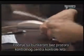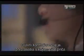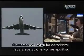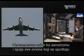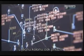Now, a relay race of command springs into operation. It begins with the windowless bunker of the Air Traffic Control Center. Here, the central controller is the first person the pilot speaks to. He directs the plane towards the airport, merging all descending aircraft into a single file as they approach.